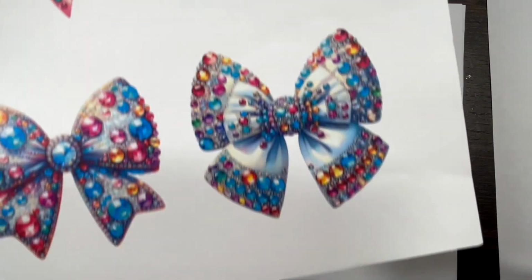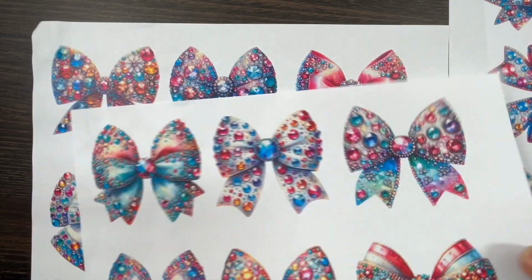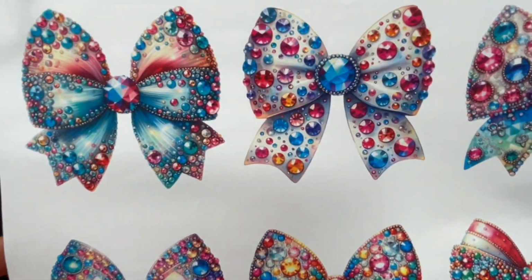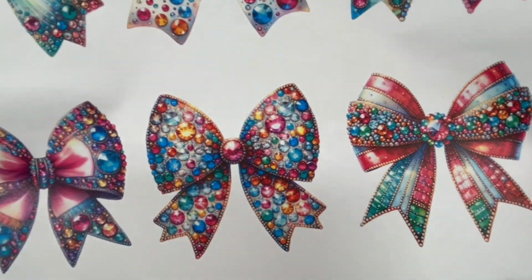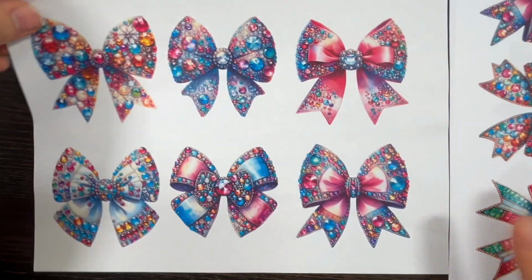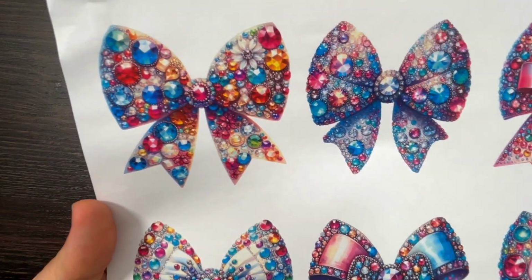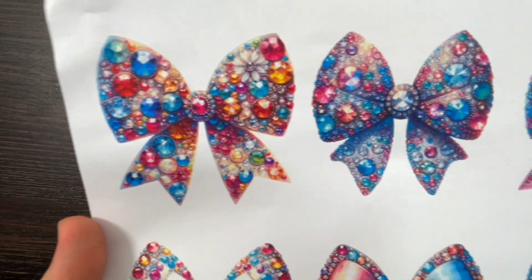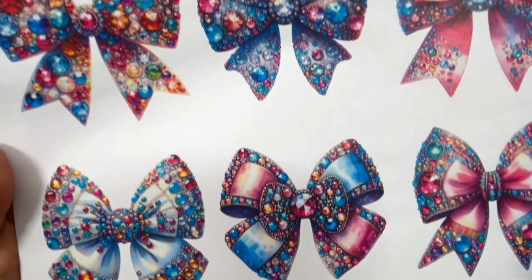So if you like a bit of glitz, a bit of glam and some jewelry, this is the paper pack for you. I absolutely love them, and they're so cute. Of course, because I have chosen the same color palette, which is mostly blues, pinks, and gold, these bows can be mixed and matched.